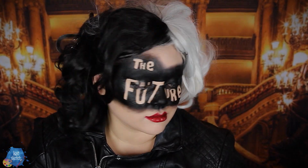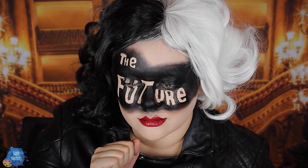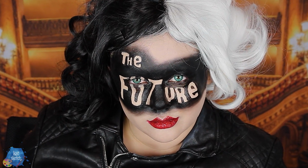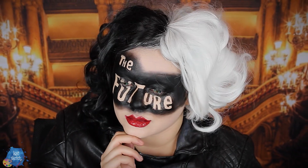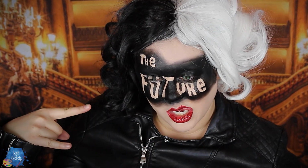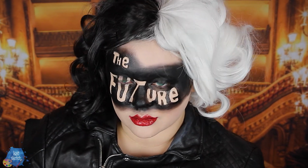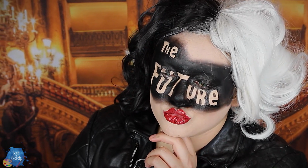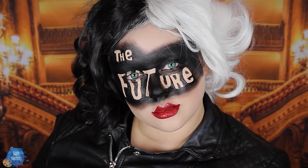If you guys do this makeup look, you do not have to do glitter on your lips, because if you're eating delicious spooky treats this Halloween season, I don't want you to ingest any glitter. There's a difference between cosmetic grade glitter and craft glitter, so just to be safe, you can just do a red lip. This would be the perfect Halloween makeup look because you just need a black and white wig. You don't even have to have the right features on your face. You can just have some smoky eye makeup and a red lip and be Cruella with a fake black leather jacket.